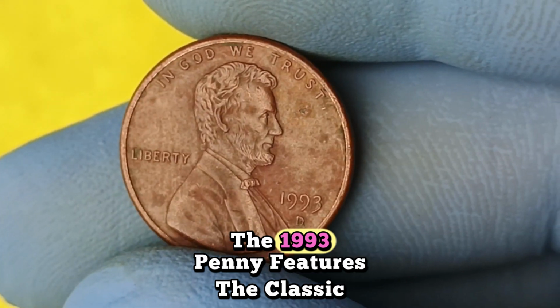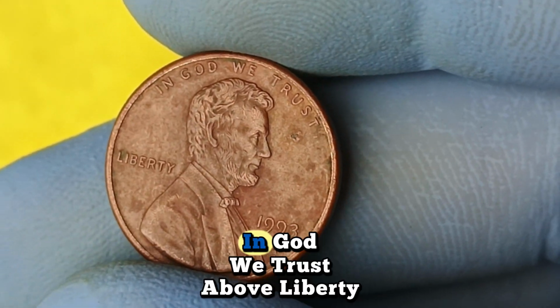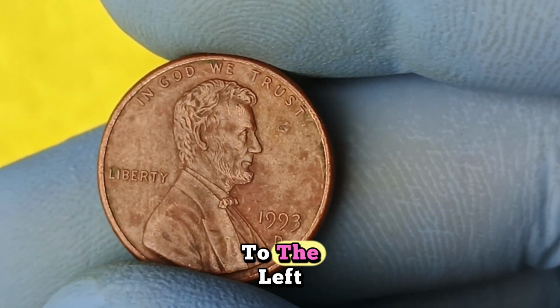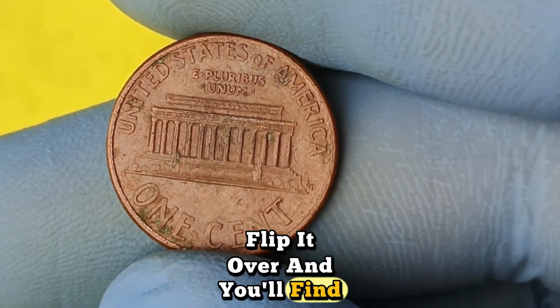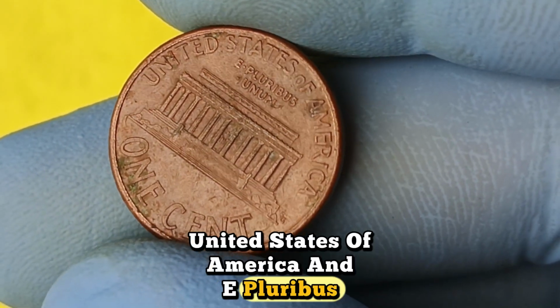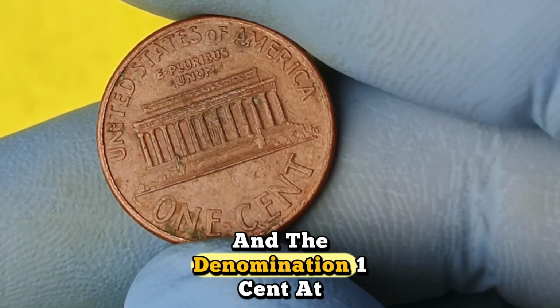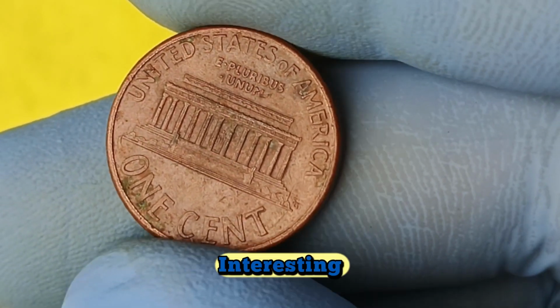The 1993 penny features the classic Lincoln bust on the front, with the words "In God We Trust" above, "Liberty" to the left, and the date on the right. Flip it over, and you'll find the Lincoln Memorial, with the words United States of America and E Pluribus Unum above, and the denomination 1 cent at the bottom. Now here's where things get more interesting.